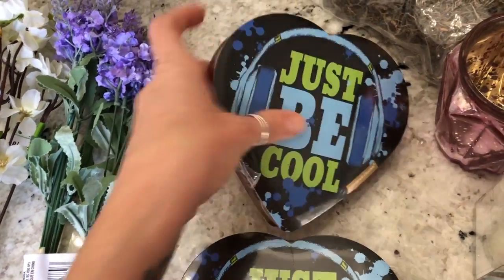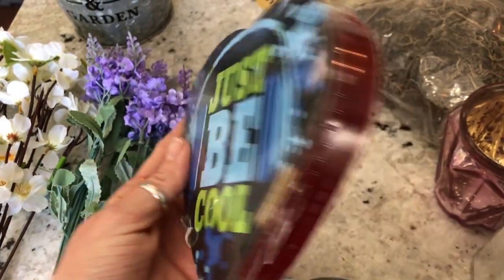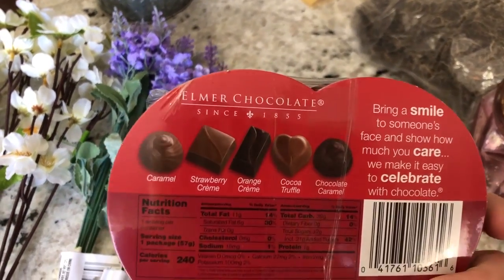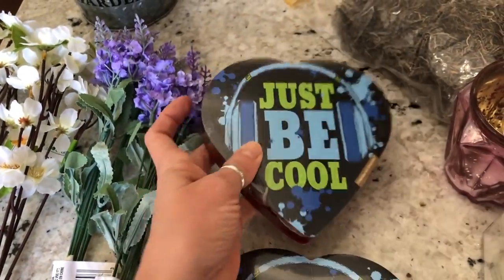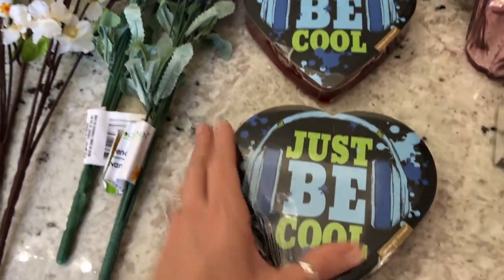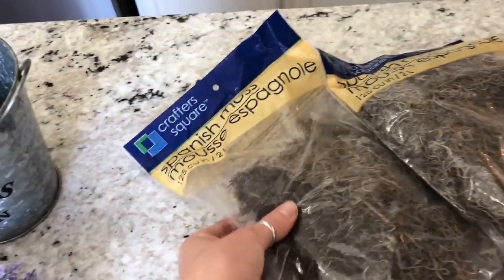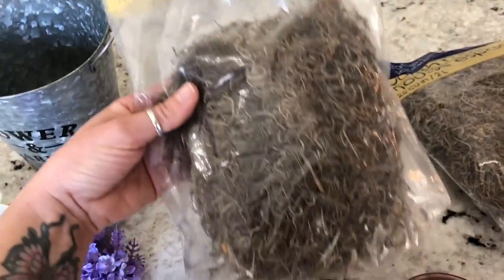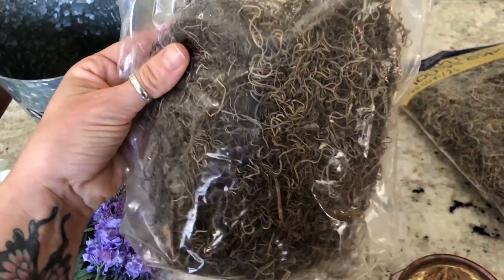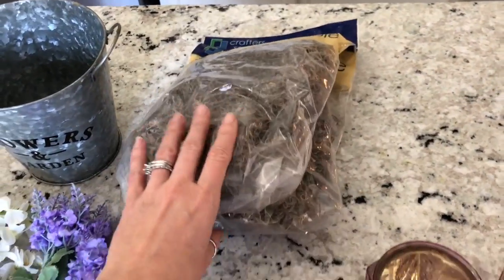I also picked up these super cute heart-shaped boxes of chocolate, and I'm probably gonna make my boys a little gift basket and then just throw those in there. I also got some Spanish moss. I got two bags of this stuff and I love crafting with this. It hides stuff inside pots and I will show you a little bit later how I use that in my crafting project.